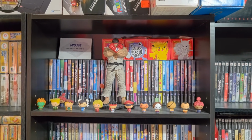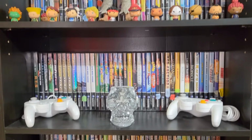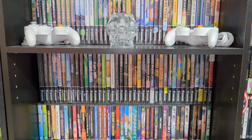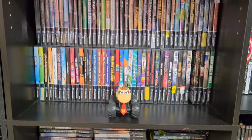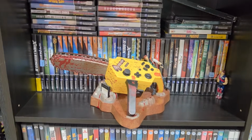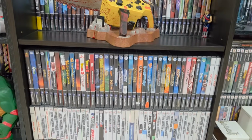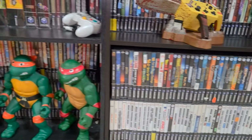My GameCube collection is fair, not something super great, but there are some decent titles there. I believe all the Marios should be there. Maybe Mario Party 7, I realized, wasn't there. The GameCube controller was a part of a trade. I love that piece. Anything, the chainsaw controllers really make me happy.